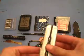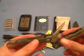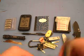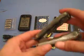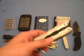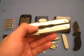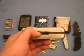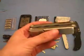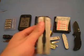Alright, then I have my Leatherman Blast multi-tool. I have a lot of questions as far as why I carry the multi-tool and the Swiss Army knife both. Mostly just because the only time I ever really use this is when I need pliers or a screwdriver. That's basically the only time I use this. The knife blade, the saw blade, and the file I hardly ever pull out.